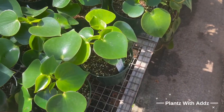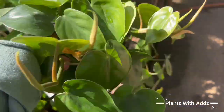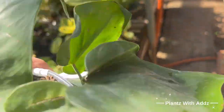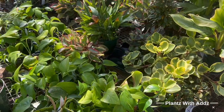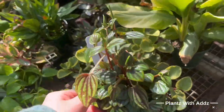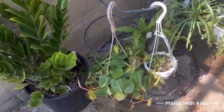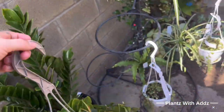Pilea Raindrop, $15. Huge baskets. I wouldn't say huge, but they're really nice trailing portulacarias for $19. I feel like they have a really good selection here for a pretty good price. Look at these gorgeous peperomias, $9. Philodendron Brazil. Don't see the price on this one.